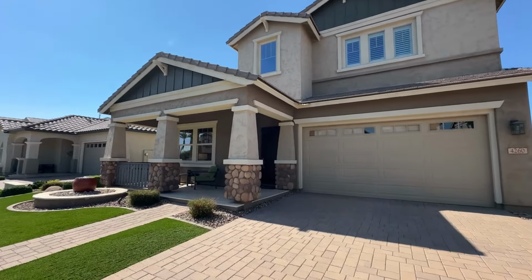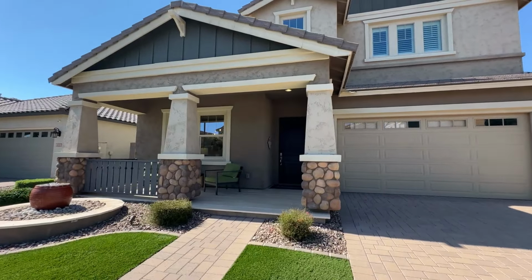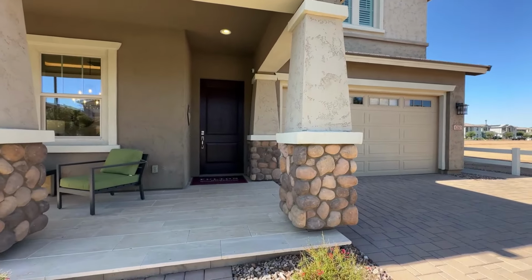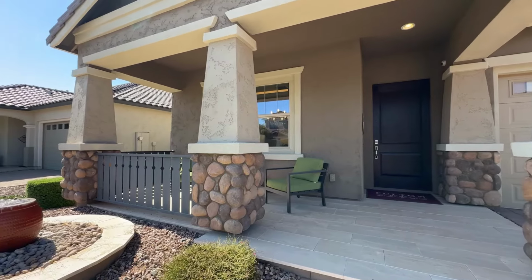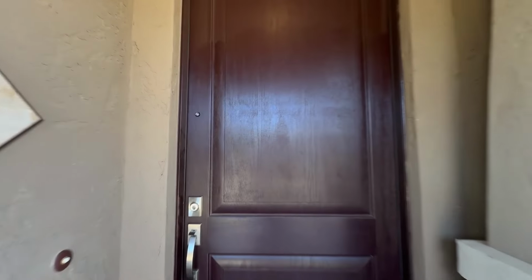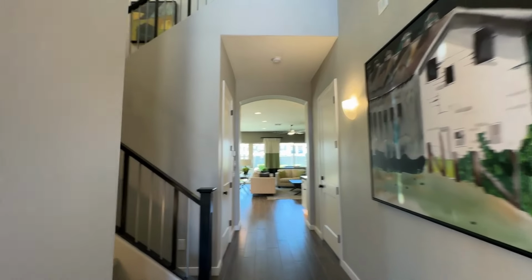Okay, so as we're looking at this one, I'm gonna share with you some of the advantages of having a 2-story house. First of all, what do you think about this? It has almost a woodsy feel to it with the colors that they chose and these stones. Something a little different than what I get at a lot of the master plan communities. Fulton Homes just has a different feel to it.